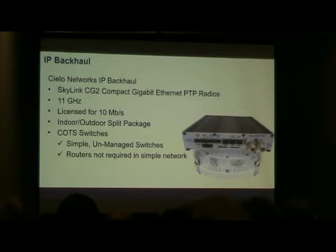bandwidth. It's an indoor-outdoor split package. And they're using just commercial off-the-shelf switches. It's not a routed network. It's just simple switches. We're not even using VLANs on it. Just using Ethernet transport over simple unmanaged switches.